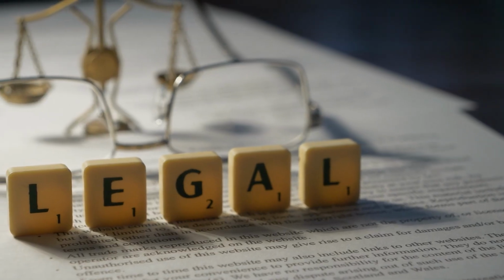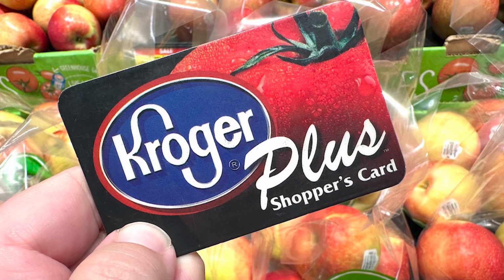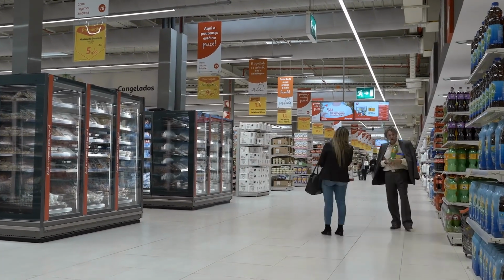It is legal, but it feels shady, especially when store loyalty cards make it harder to know what the real price actually is. And good luck figuring it out at checkout. The price tags change so frequently that even employees admit they cannot keep up.